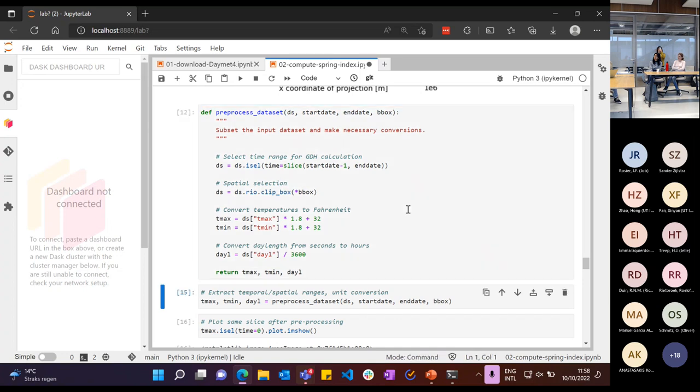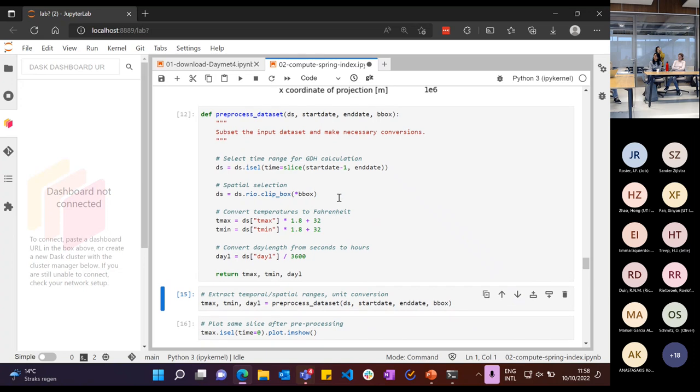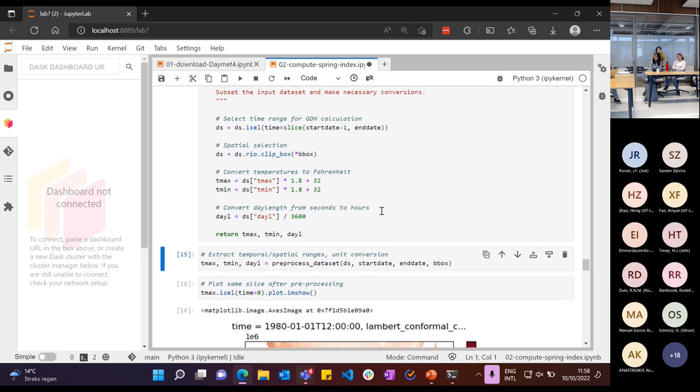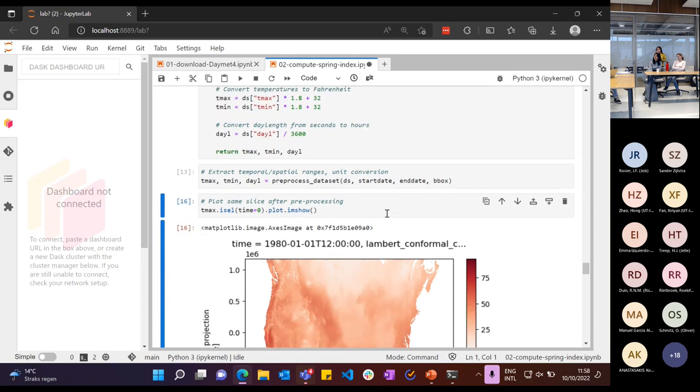So we are going to do some pre-processing. We're going to select and clip the box. And we're also doing some basic conversion. So we're going to convert our temperatures into Fahrenheit because that's what the model requires. And we're going to convert the day length from seconds to hours. So let's pre-process the data set.